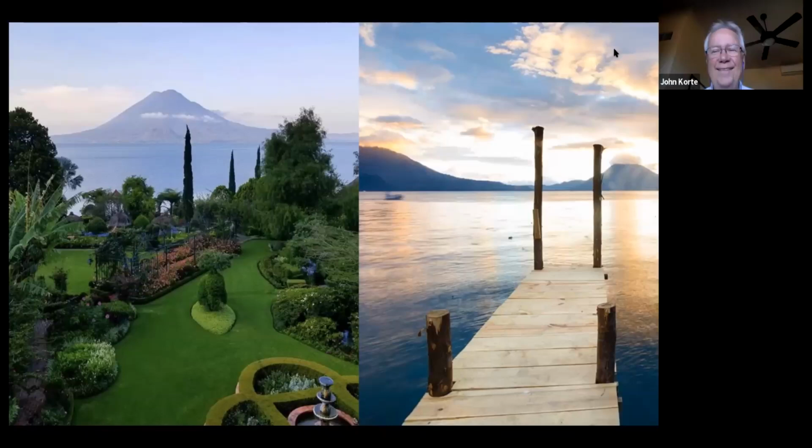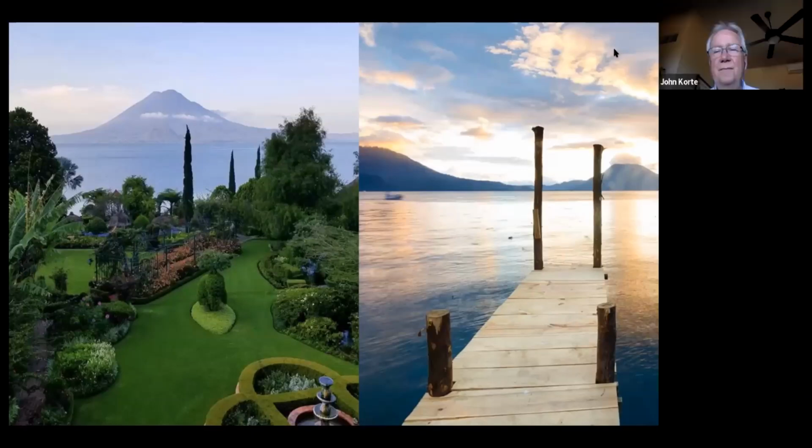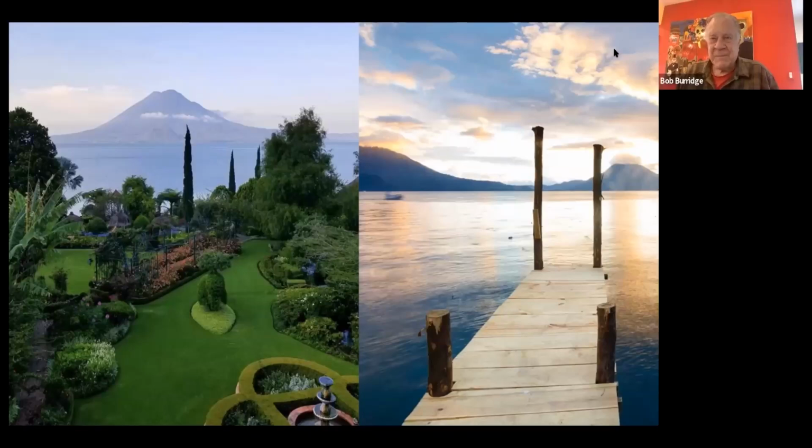That picture on the left, I just snapped that on my cell phone from the window of my room at the hotel. So no matter where you look, it's just stunning. It's beautiful. It's a great shot.